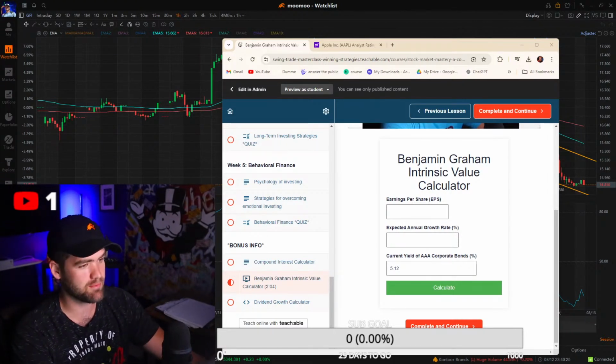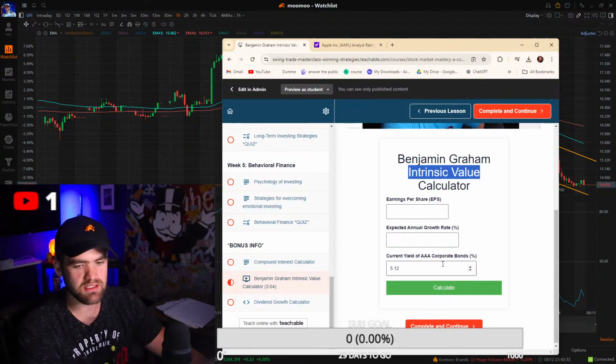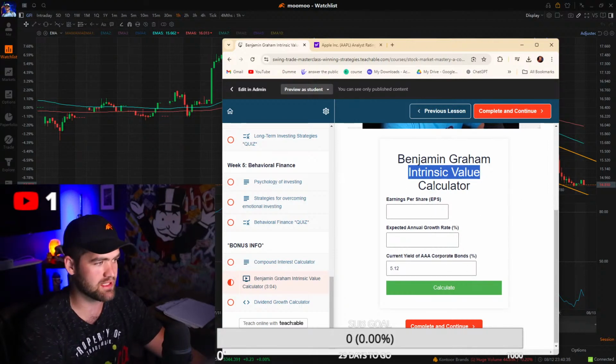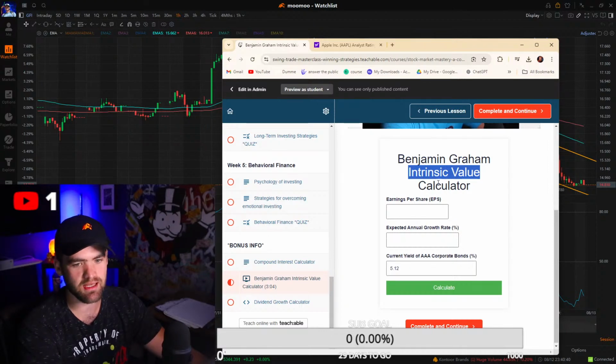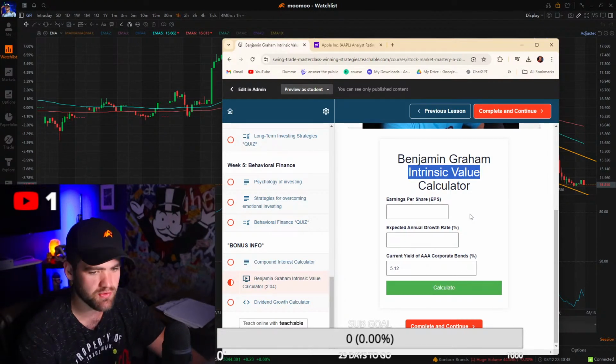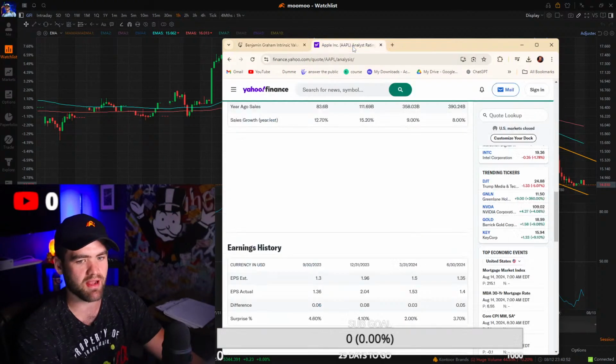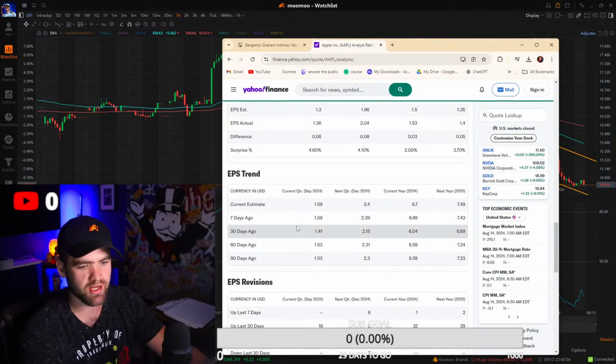I highly recommend it. But Benjamin Graham believed in a formula to find the intrinsic value of a stock. So you plug in some information. We actually coded this here, so this is super exciting. As we put in stuff, it'll show you guys the intrinsic value of the stock. So if the price is under that, it could represent a good opportunity to buy it. If it's over that, it could be a little overvalued. We'll show you guys how it works here.